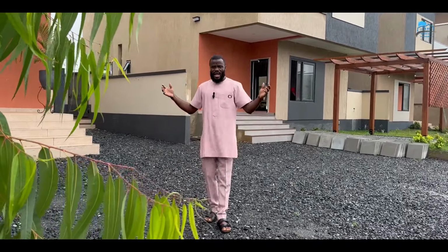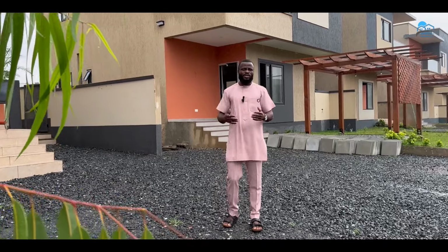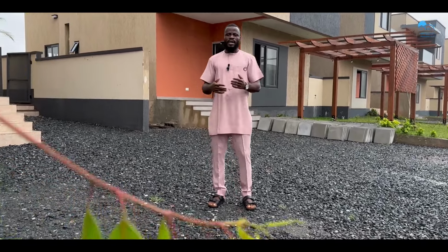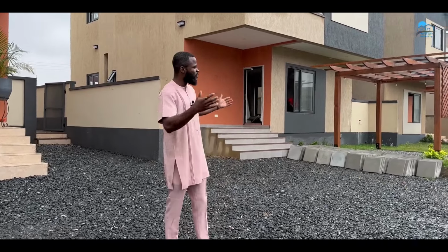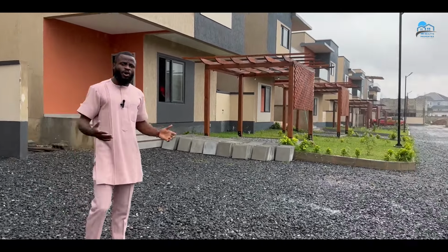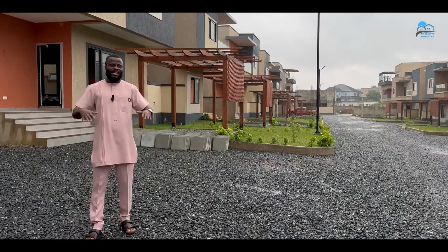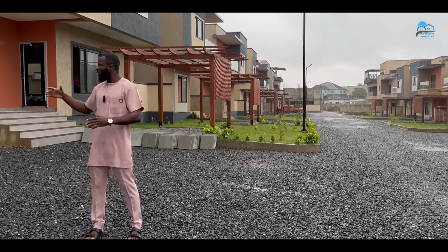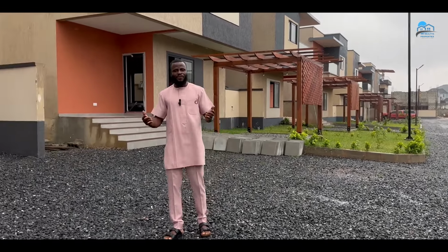So at this place, we're about to go in a minute to walk you through this beautiful four-bedroom house. But as I said, this is breathtaking. This is a beautiful estate. This is a place to call home. This is a place that you can come to relax, calm your nerves, safe for the family because there's a playground for the kids. And I mean, what more can you ask for? It's going for a cool price.